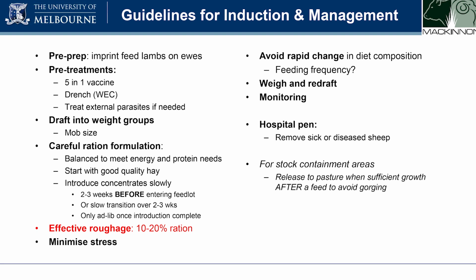Roughage, super important, 10 to 20% of their ration. 1 kilo a week per head is a good baseline to work off. Minimise stress as much as possible so that they're not increasing their risk to other diseases like salmonella or pneumonia. Avoid rapid change in the diet. If you have to change feed sources, make sure it's a transition over a slow period of time, which is all common sense.